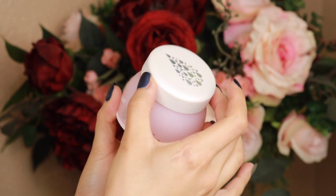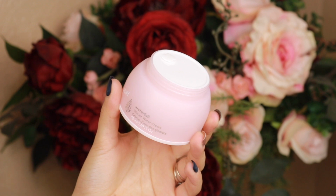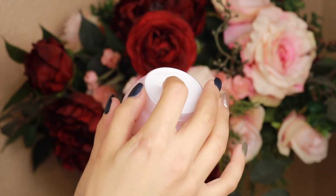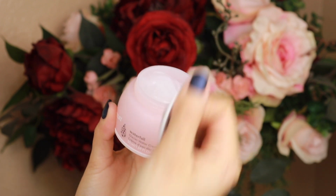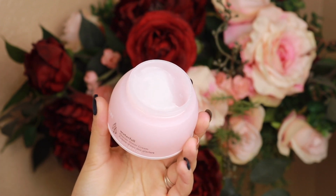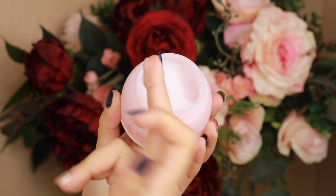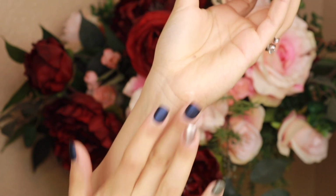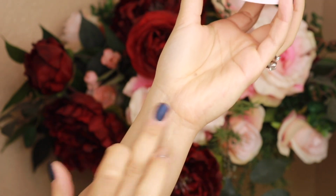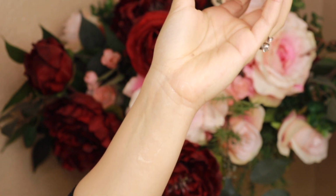The formula of it is exactly the same as the Neutrogena water cream, and as far as moisturizers go, that's the formula that I like. I feel like in the morning it just makes your skin feel super refreshed. That's how I used it today, and that's how I've been using it in the days after receiving my Boxycharm box. I just apply it very first thing in the morning, but it's a nice moisturizer. It's super hydrating on the skin, and if you like that formulation, those water gel creams, you're going to love this one. And it has no perfume or fragrance to it, which is also a plus for me.